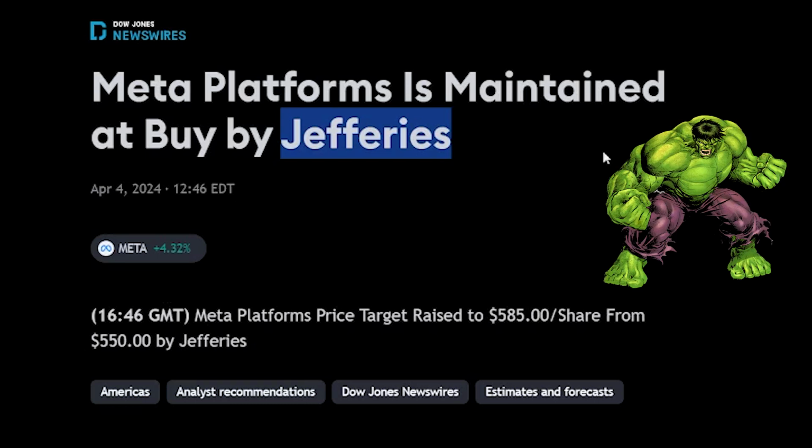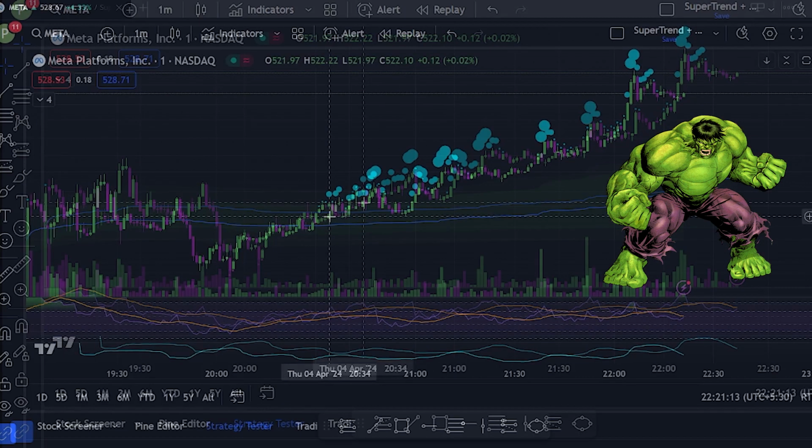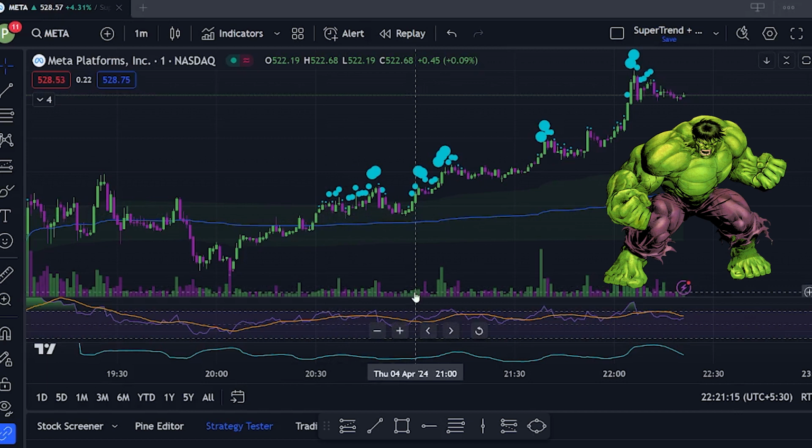So let's go ahead and take a look at the chart here on Meta, and as you guys can see, I don't have any lines drawn up, no channels, which means I didn't play it. I didn't play it today simply because I had money tied up in two other stocks, SPY and silver, and I've been talking to you guys about silver.